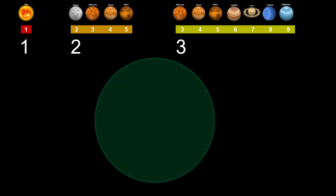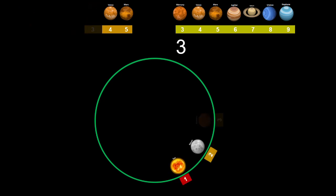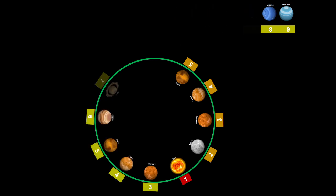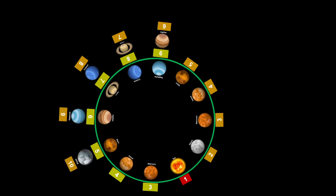Now the circle can be made. 1, 1, 2, 2, 2, 3, 2, 4, 2, 5, 3, 3, 3, 4, 3, 5, 3, 6, 3, 7, 3, 8, 3, 9. It's true, we didn't use Pluto, but we can. Also, we can fill in the rest of the pattern too. Jupiter, Saturn, Uranus, Neptune, and Pluto.